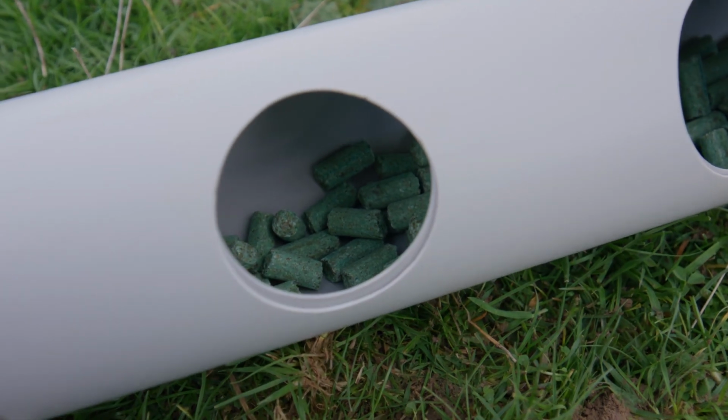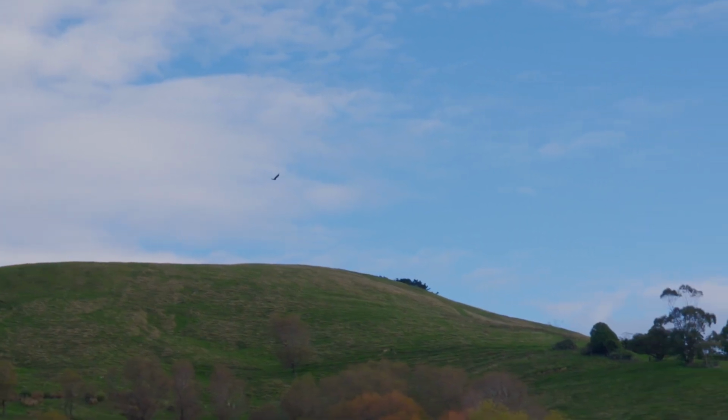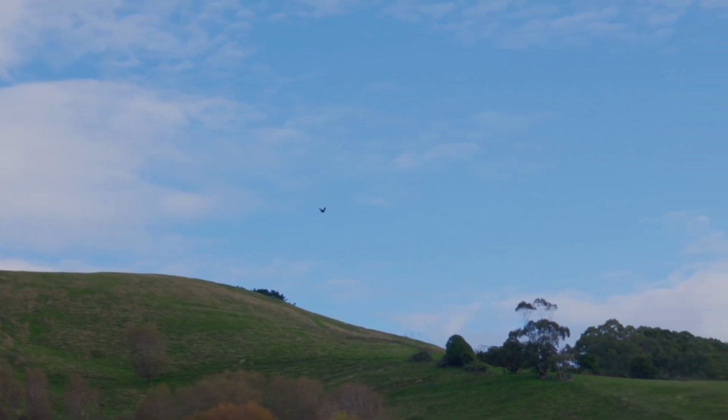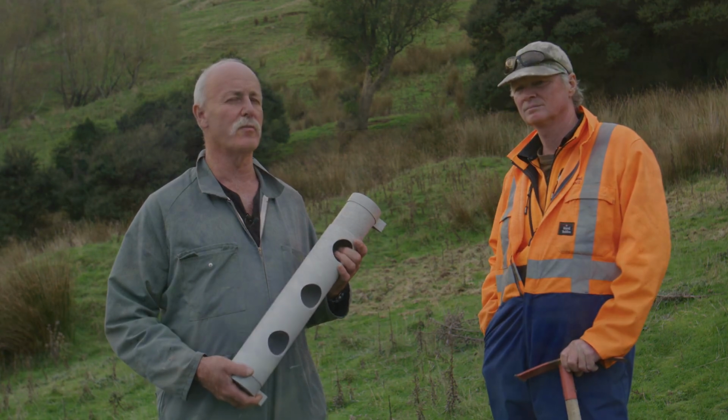Is it true that the baits are dyed green to protect bird life and other non-target species? Yeah, that's right, Malcolm. It's still necessary to take care when you're doing the poisoning to minimise risk to non-targets like hawks. So to reduce the risk to hawks, you pick up any carcasses that are lying around and either bury them or dispose of them so hawks don't have access to them until they're completely broken down and no longer palatable.